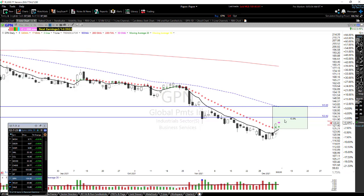So a little buy in here probably brings it down to 10%. We're going to have a little hurdle about 133.50 here. And that is a good deal.